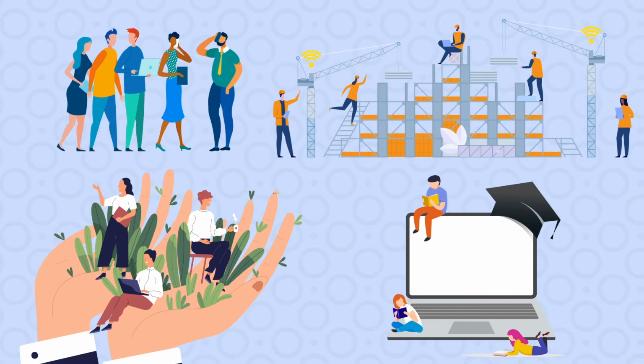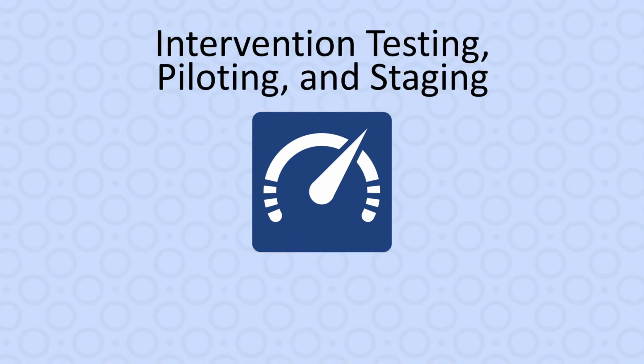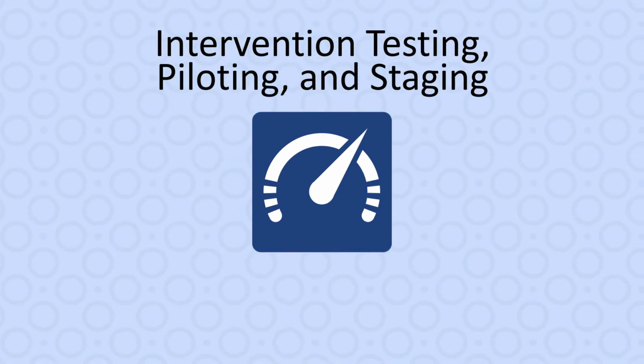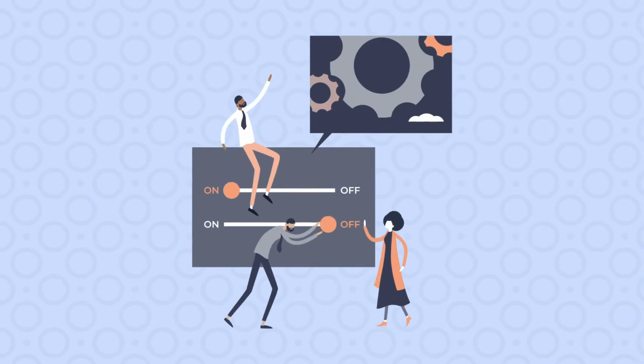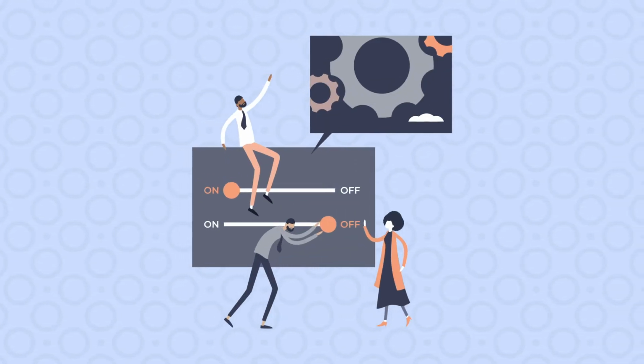Before running full steam ahead, it can be helpful for teams to test pieces, conduct a trial run on a small scale, make adjustments, and get the glitches out before large-scale implementation.